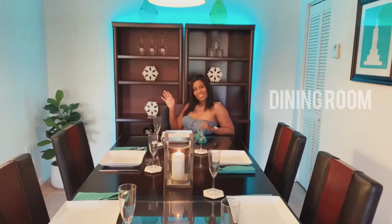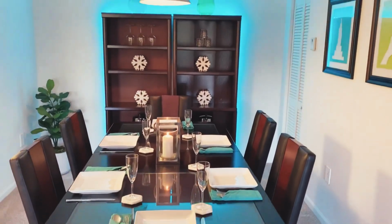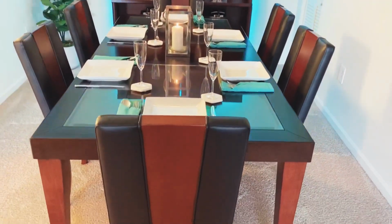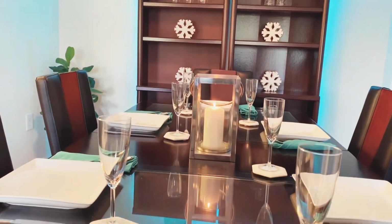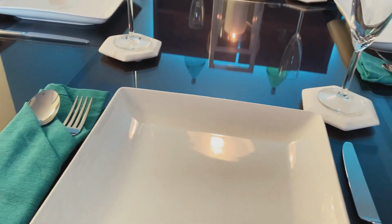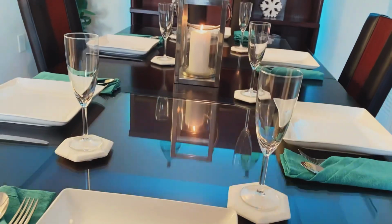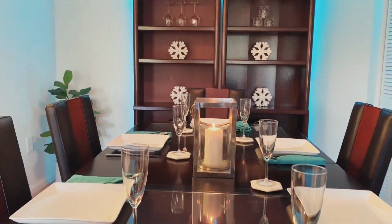Next on the list is my dining space. I've had so much fun here, entertaining, laughing, enjoying good conversation, good company, and great food. It's definitely the space for me. Not only does it fit a 6-seat dining table, but also 2 bookshelves. I wanted to give the space some dimension. That's the reason for adding the bookshelves. I normally style it with wine glasses or wine bottles, but right now I have my seasonal decor.